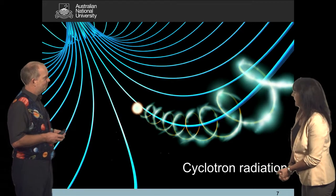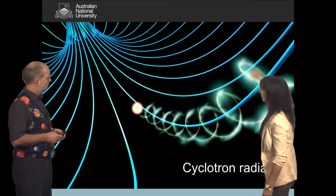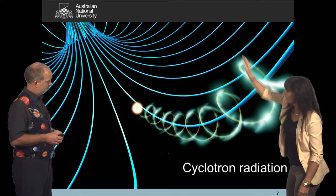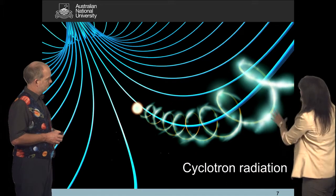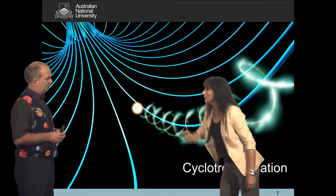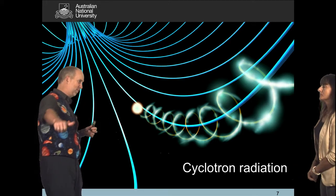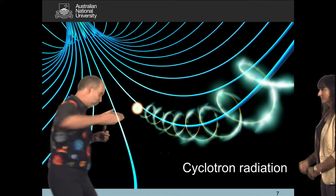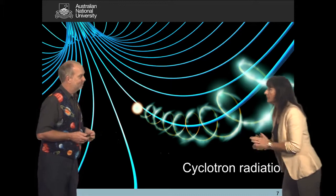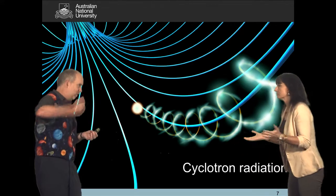What we have are charged particles. This is an electron, and these are your magnetic field lines. The white dwarf will be somewhere off to the left. The electron is spiraling along these magnetic field lines. It's a moving charge, which is a current. If you have a current in a magnetic field, you get a sideways force, and if you've got a particle moving with a sideways force, it will go in circles. So there it goes, loop the loop. And as it goes in circles, it emits radiation, because any accelerated charged particle emits radiation. It's just like a radio transmitter, where you jiggle electrons up and down a pole.